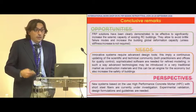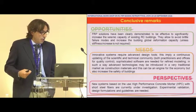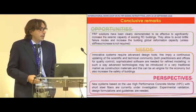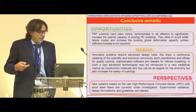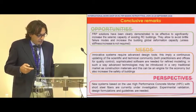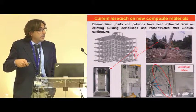We need sophisticated software, because practitioners should be able to implement this solution in their calculations, and this could strongly give impetus to the use of FRP in a traditional market such as construction. What about perspectives? Now we are investigating a new generation of strengthening solutions based on the use of high performance concrete mortar with short steel fibers. This could be a good solution, especially in cases where concrete quality is very poor.